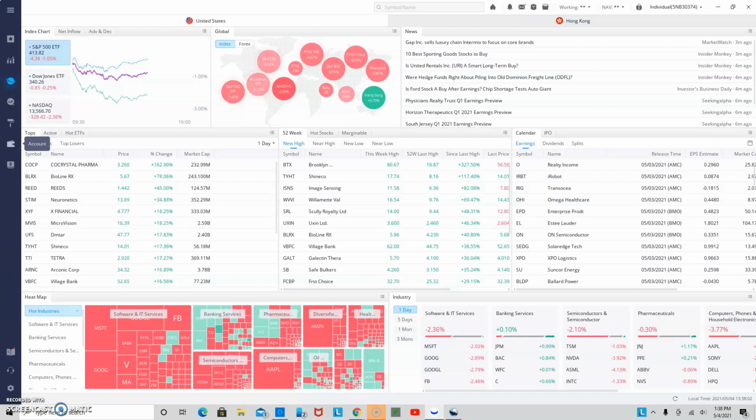Today is May 4th, 2021. And as you can see, the S&P 500 is down 1.05%. The Dow Jones is down 0.25%. And the NASDAQ is the biggest loser so far today, getting absolutely crushed, down 2.36%. So we're seeing a huge sell-off in the market today.